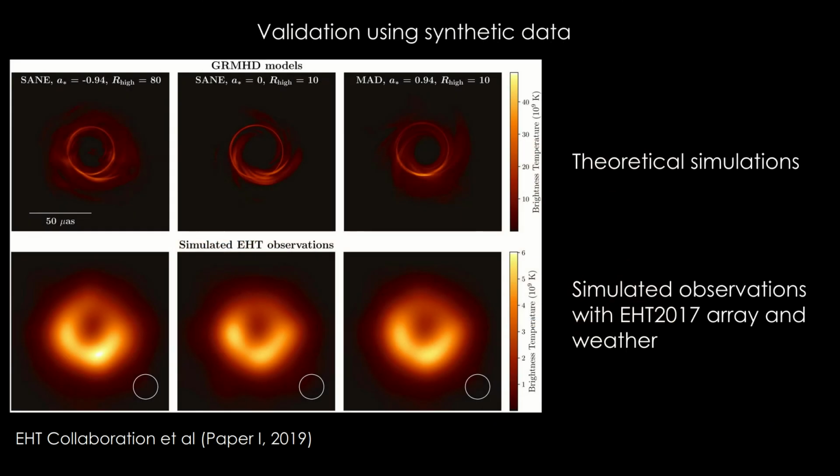Also, synthetic data were generated based on theoretical models of black holes and realistic weather conditions at the telescope sites during actual observations. Images reconstructed from these synthetic data were also consistent with the images obtained with actual data.